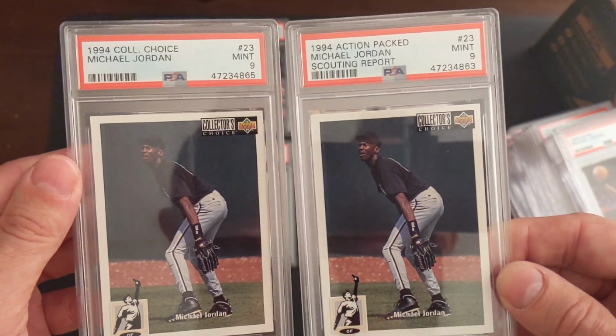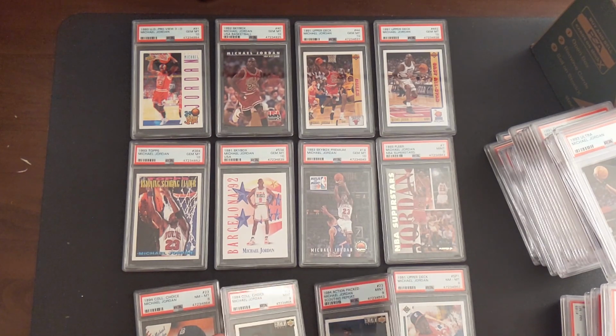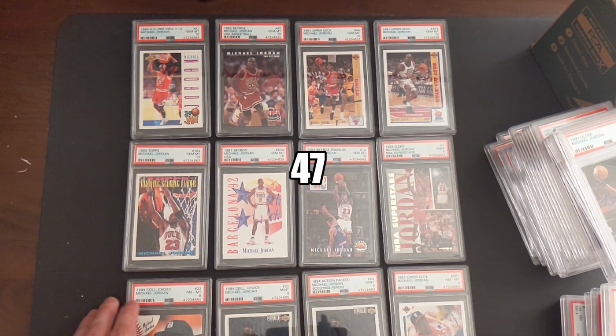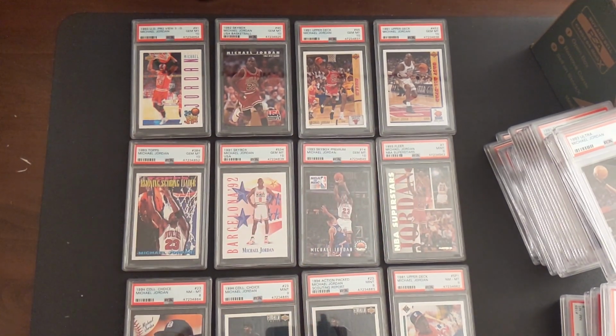Anyways, both 9s, nonetheless. So let's see. Out of the 46 I submitted, 1, 2, 3, 4, 5, 6, 7 PSA 10s, a bunch of 9s, and a bunch of 8s. So seven 10s, not too bad, considering these cards are 25 years old, most of them. And I pulled them out of packs myself.